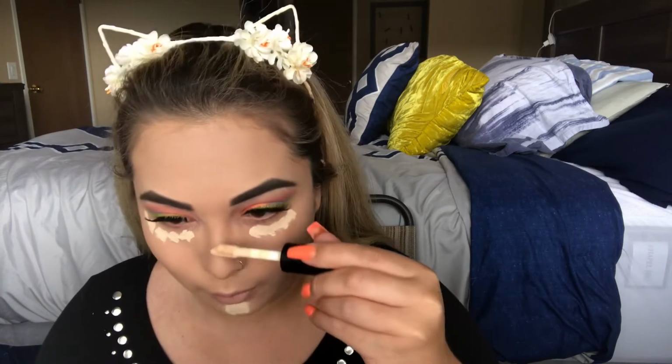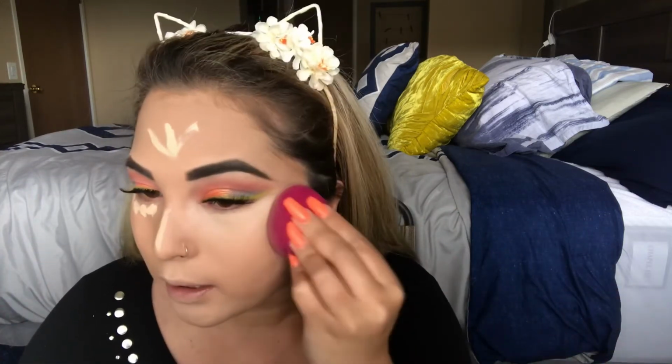Just going to put a few dots under my eyes as so. Pretty much just put it on the highlighting points of my face. Going back in with my e.l.f. sponge. I really do like this one. I prefer this over the Shape Tape. I feel like it's more hydrating in my opinion, and that's what I need is hydration. And it is nice and full coverage too, but it's blending out so nicely.